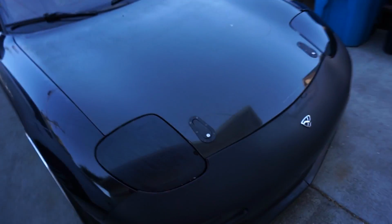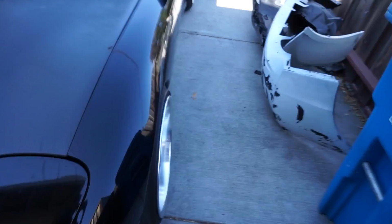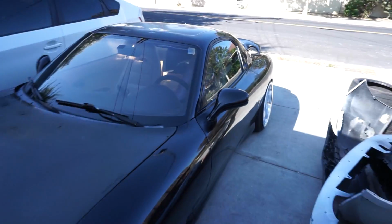And it feels good, it goes up and down, completely seals. There's absolutely zero wind noise on the highway. Would recommend getting it done by a professional because it's not super easy to do on the FDs or older cars in general. But yeah, we finally have a window. Let's hope somebody doesn't decide to smash it again.